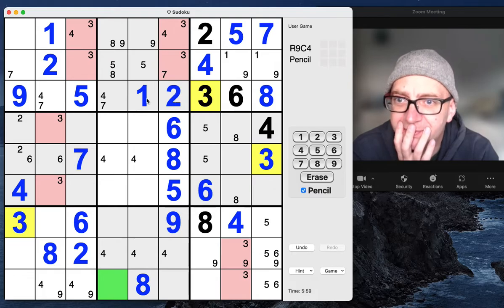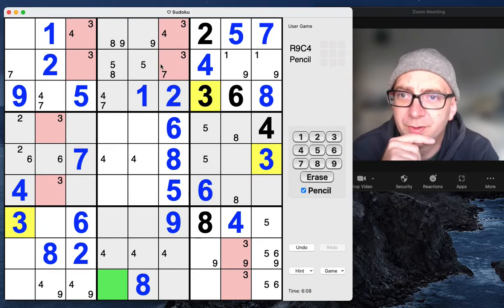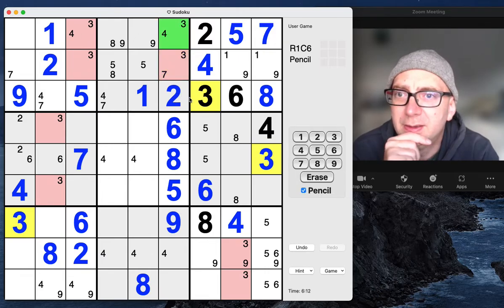Why? Because none of the other digits can be in these columns, right? It can't be a 1, well, a 2. The 1 points across here, so that can't be a 1. That points across there, it can't be a 1. 2 can be a 3, a 4, 5, 6, 7, 8, 9, right? So that's a hidden, is that a hidden triple? Might be the right word, don't know actually.